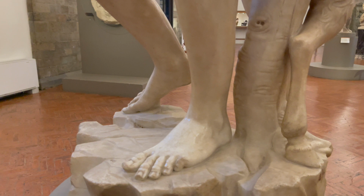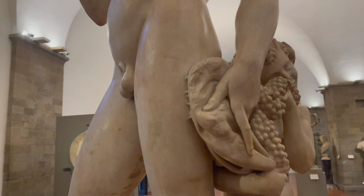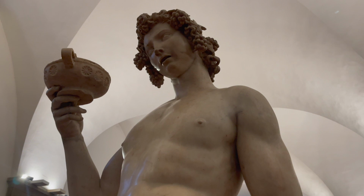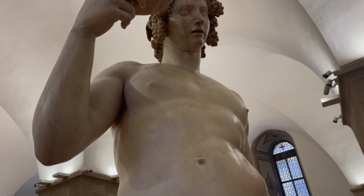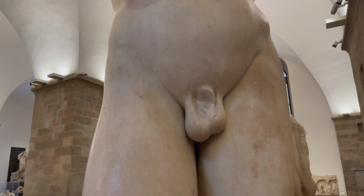Here we have the Bacchus by Michelangelo Buonarroti, sculpted between 1496 and 1497 for Cardinal Raffaele Riario. Bacchus is a Greek god also known as Dionysus. The Romans knew him as Liber Pater. He is the god of fruitfulness, vegetation, wine, and ecstasy.